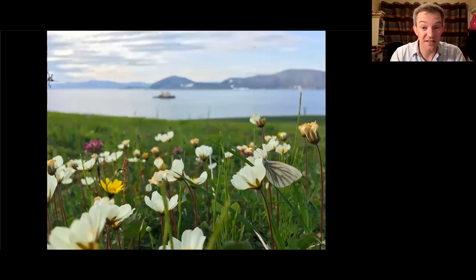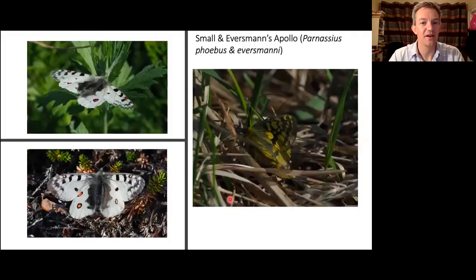It's not. It's an abundance of butterflies and other species as well. And at any moment in time on a perfect day, when the temperature hits 15, 16, 17 degrees C, you can have literally thousands of butterflies in flight over these meadows. So we've got a white here, basically a green-veined white on this mountain avens, and another couple of species that are quite common are small and Eversmann's Apollos, very attractive butterflies.